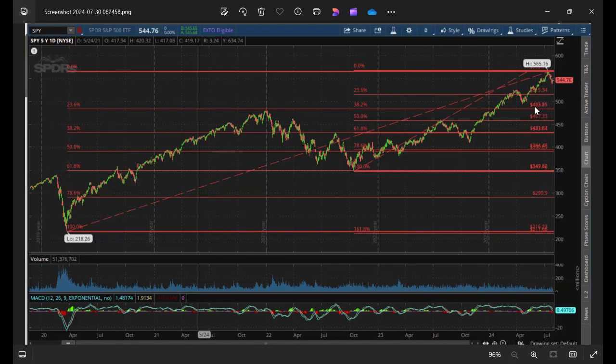Why is the 583 a strong resistance point? Because the 83, the 23% retracement on the long fib sequence and the 38% retracement on the short matches. And when you have a match like that, that's a strong signal as a resistance point, a very strong resistance point. So I'm not too worried about it. 483, very strong support level. 500, very strong psychological support level.